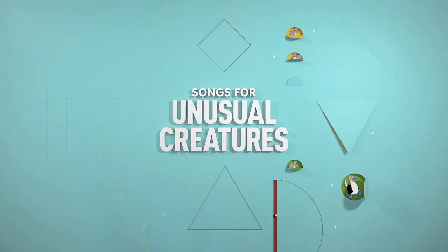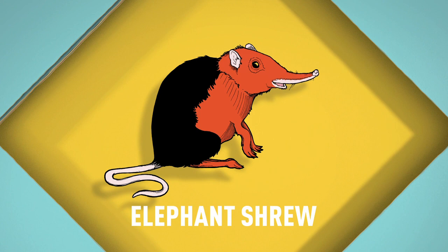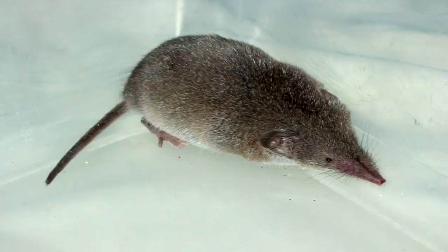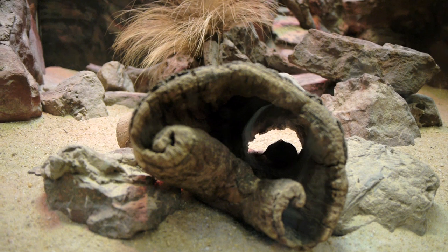Songs for unusual creatures, Earth's strangest animals, and the music they inspire. The elephant shrew is not an elephant. And it's not a shrew. What is it? It's hiding in this log.